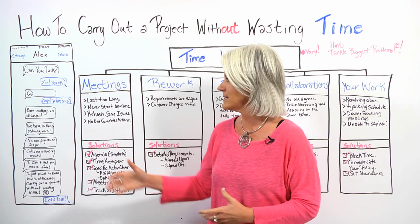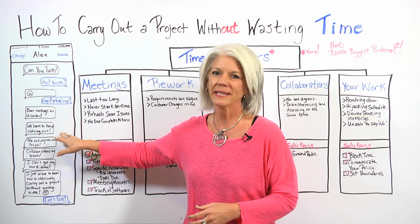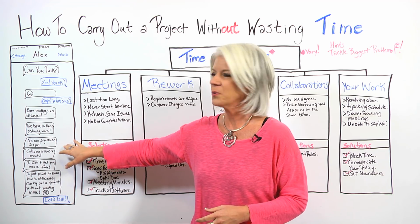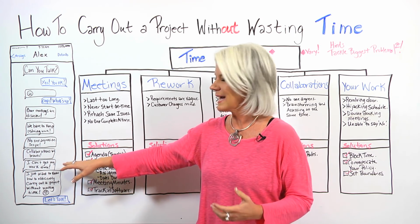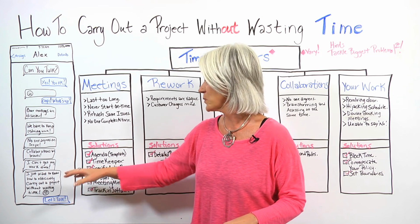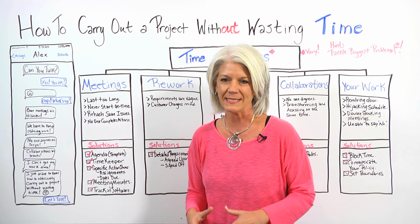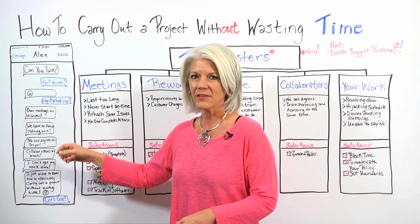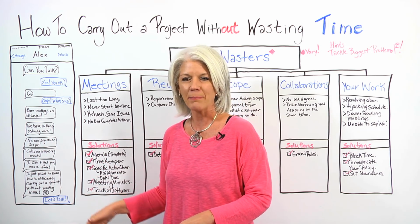So what happens is she texts me and says, our meetings are a disaster, we keep having to do rework, no one agrees upon the scope, our collaborations become brawls, I can't get my work done, and she emphatically said, I just want to know how to efficiently carry out a project without wasting time. So what we did together was we took each one of these and we segmented what was happening.